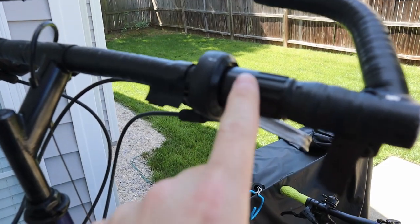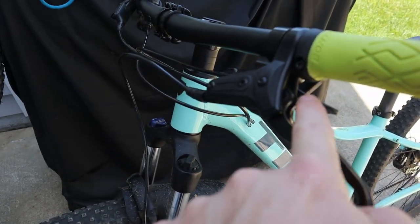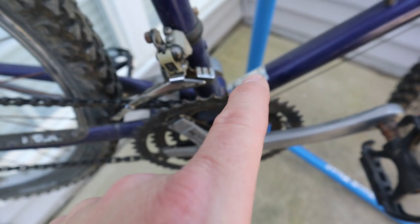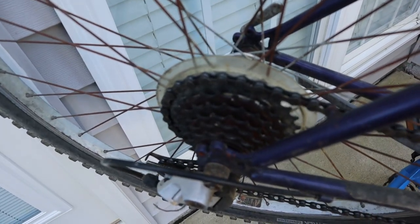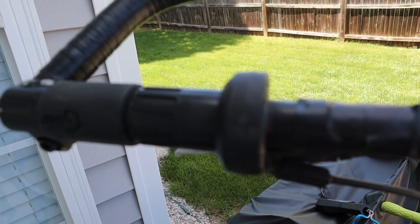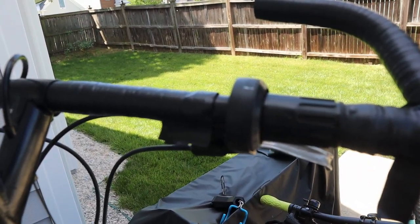Grip shifts were common on bikes back in the day. Now we have these lever shifters, which I think are much better option. So this particular bike is a 21 speed, so three chain rings on the front, a 7-speed cassette on the rear. It has a 3-speed grip shifter on the left side of the handlebars and a 7-speed shifter on the right side of the handlebars.